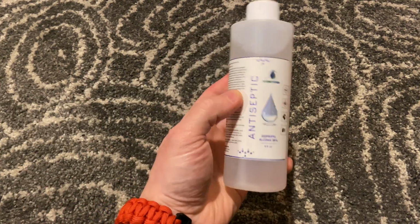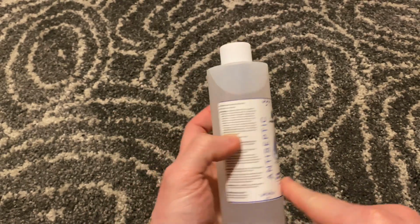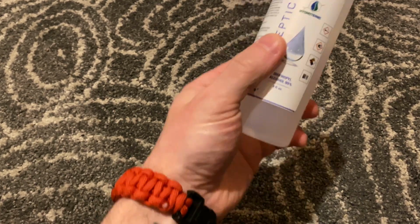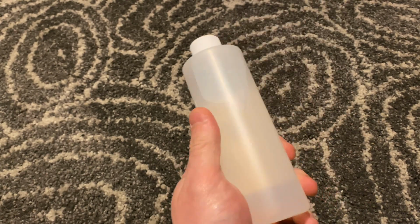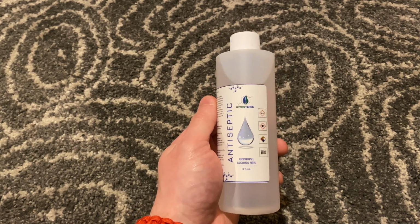I figured it was time to just invest in some 99% isopropyl alcohol, so I did. It was like $7 online. Tell me if there's a better price to get it from somewhere, but $7.95 I think for 8 fluid ounces, so basically it's $1 an ounce. Yeah, so just let me know if you know a better cost.